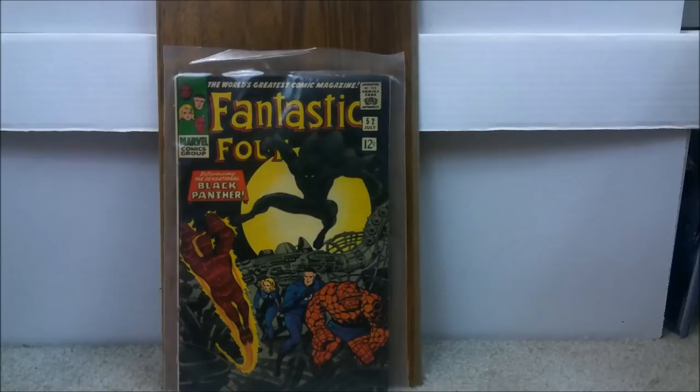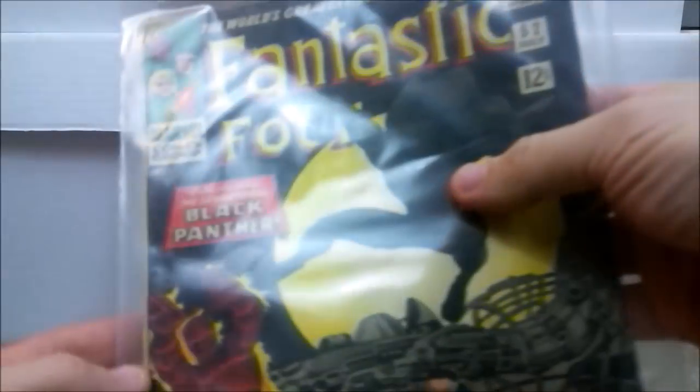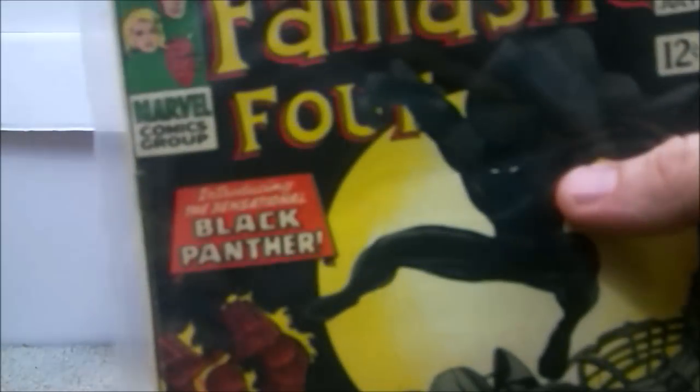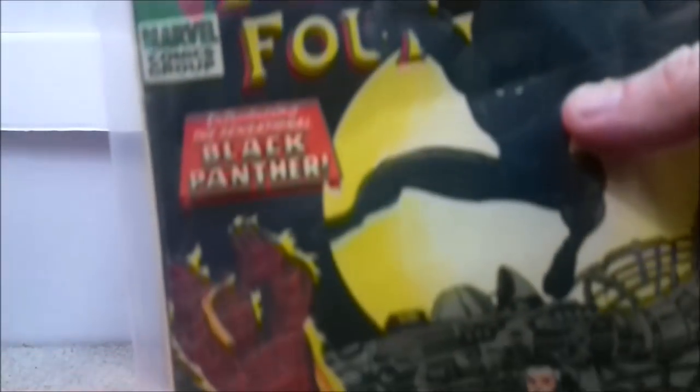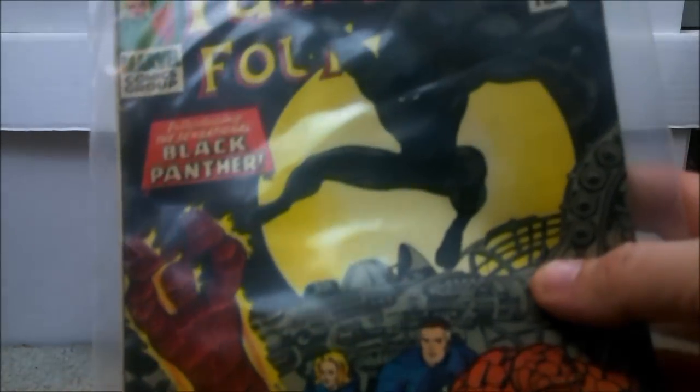Now, this one's actually a lot better than what they showed in the picture, but it's definitely still not a very fine. Because if you look at this book, and I will be putting this in a bag and board, there are a bunch of color breaks along the spine. Now, color breaks you can't do anything about.